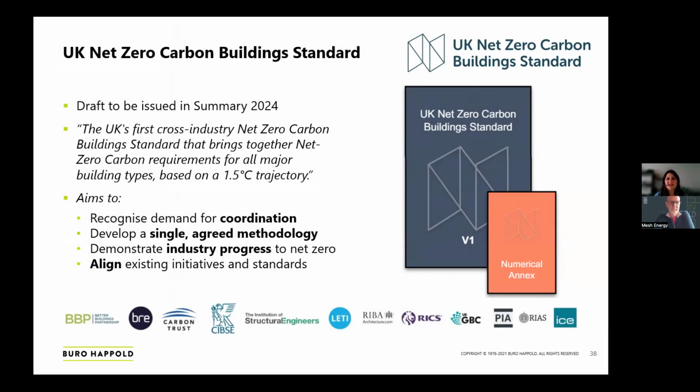If you're not aware of what the standard is about, it's the UK's first cross-industry net zero carbon standard that brings together the requirements for all major building types based on a 1.5 degrees C trajectory. It's been pulled together by over 300 built environment professionals across the UK. All of the bodies that are mentioned in a line at the bottom of the slide are involved. And it aims to recognise the demand for coordination, a single agreed methodology, to demonstrate industry progress to net zero, and also, and I think this is the key thing, align our existing initiatives and standards together as well.